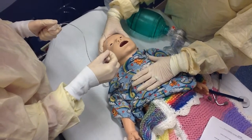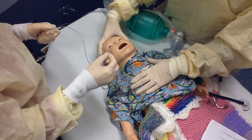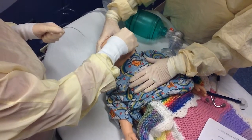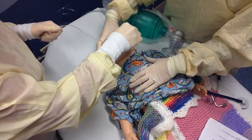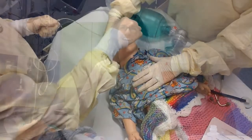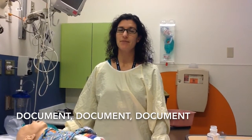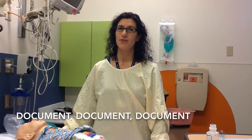When you're finished suctioning, you're going to discard the catheter and you can use your Yankauer for excessive oral secretions in the mouth. And that's how you nasopharyngeal suction. Don't forget to document in PowerChart how the patient tolerated the procedure.